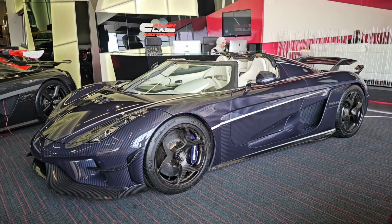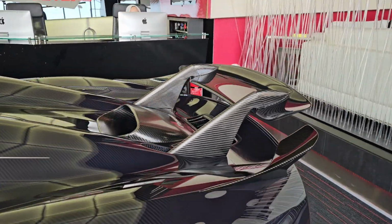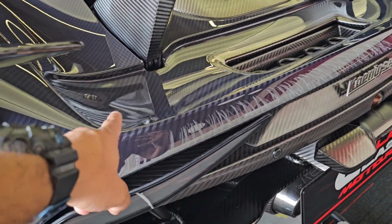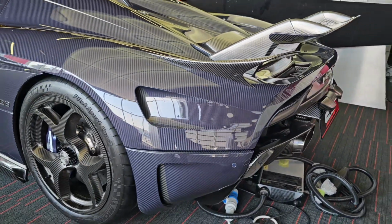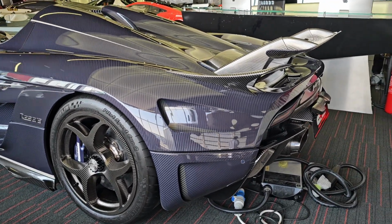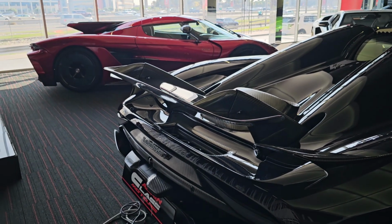This one again is in fully exposed carbon fiber in a dark bluish, bluish-gray color, and again it looks phenomenal. One thing that's different about the Regera is that it has a fully retractable rear wing, and when it's not needed, it can slowly retract into this cavity and pretty much fully disappear, just like in a McLaren P1. The rear end is again a little longer than the Agera's rear, and of course that's all to make the car as aerodynamic as possible and to help the car generate as much downforce as possible.